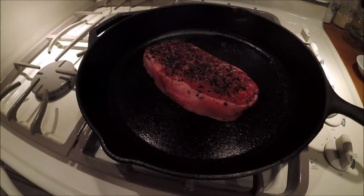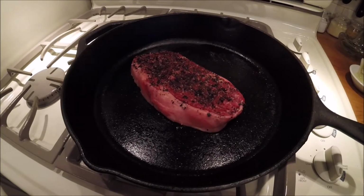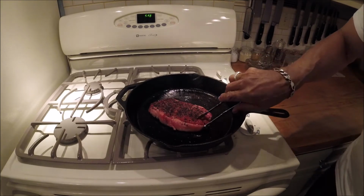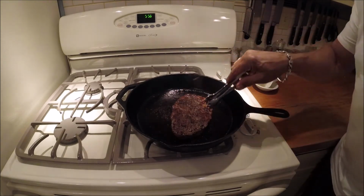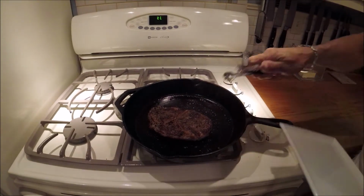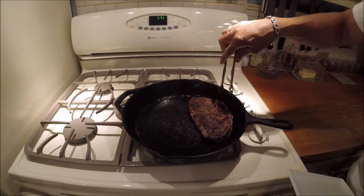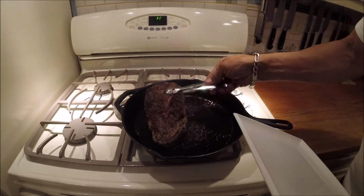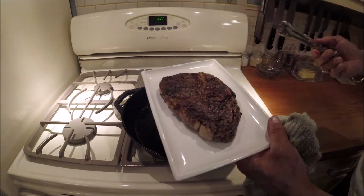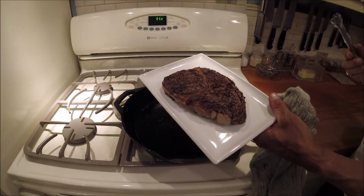It's on pretty high, but it feels like it's cooking slow. It's been on for 35 seconds. Can I eat it yet? And there you go. I'm gonna let that rest for about 5 minutes.